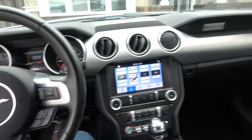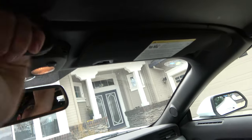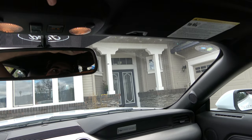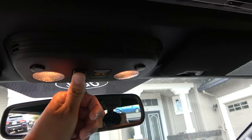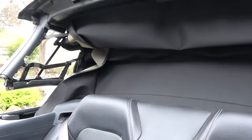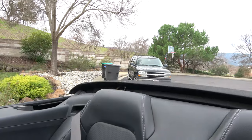So before we begin, we'll go ahead and put the top down. All you have to do is just unlock it first. Then just hit this button to retract it back. Simple as that.